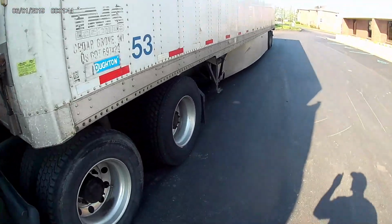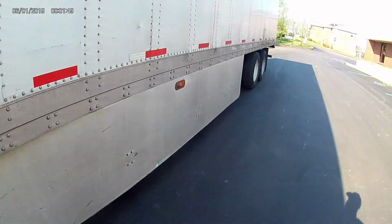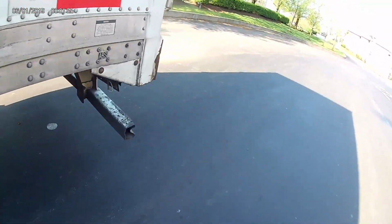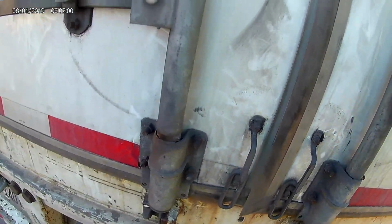Let's go. So we done loaded over here at our first part. Going back here, we pull out of the docks, so we can go ahead and close it. We closed our doors, but I forgot we got to get a second part. So it looked like we got some kind of V deal up here.